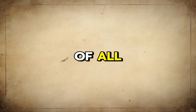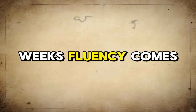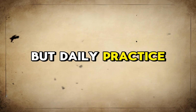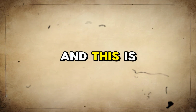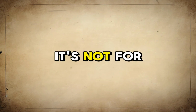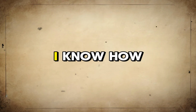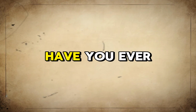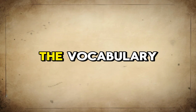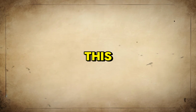And the worst of all is that English is not something we can simply learn in a few weeks. Fluency comes with time, but daily practice is essential so that we can maintain what we have already learned. And this is where many people fail. It's not for lack of effort or interest, but for lack of constant practice. Have you ever found yourself thinking, "I know how to say this in English, but I can't remember"? Or perhaps, have you ever tried to speak and felt that the vocabulary you know wasn't flowing naturally? If you've experienced this, you're not alone.